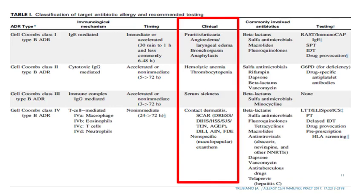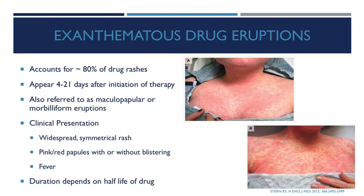So the big ones that we'll go over are your type 1 hypersensitivity. Those are your angioedema, anaphylaxis, hives, those kinds of things. And then type 4s, we'll talk about the differences in DRESS and TEN and stuff like that. So I'll just quickly go through each one of these.